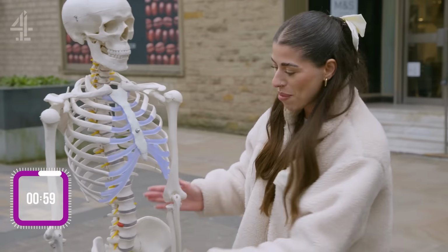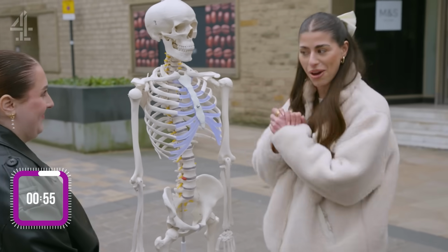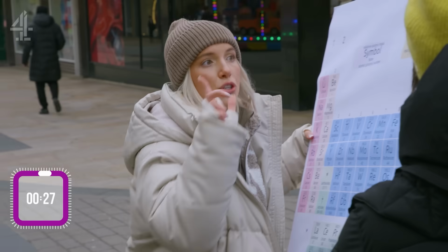Moving on from that is our pelvis. So this is where our hips are, our glutes are found here. So when we're going to the gym and we're doing our lovely squats, it's all behind here. Carbon, bonded to oxygen, carbon dioxide, okay? Carbon bonded to 2 oxygens.